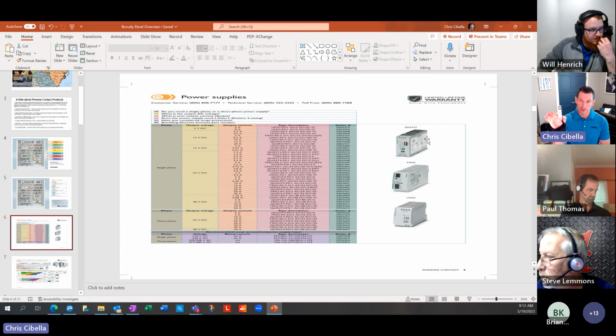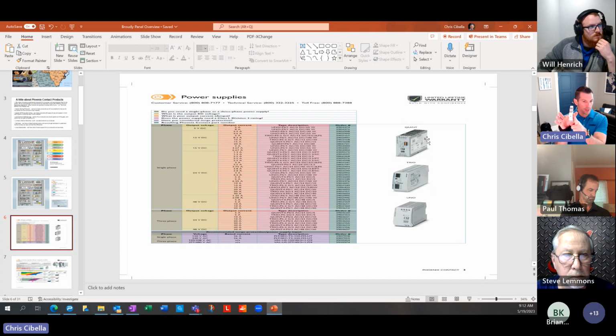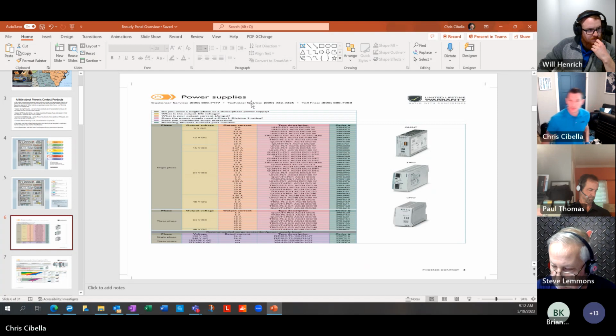So the surge suppressor, think of it kind of like a fuse. It's meant to sacrifice itself. This is actually warranted for life. So if it does its job and takes up all those surges, it will sacrifice itself. We'll warranty it, and then the items downstream. So we'll get into some of the different surge products that we have.